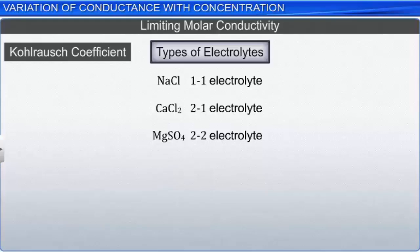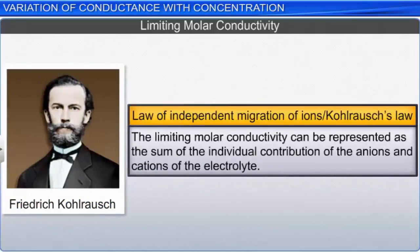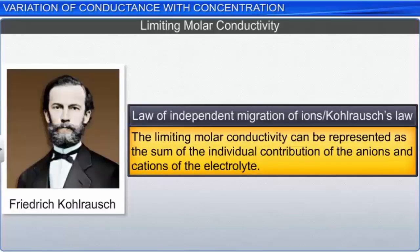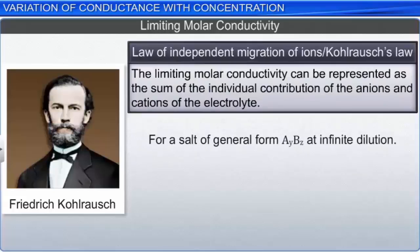Kohlrausch carried out studies on limiting molar conductivity for a variety of electrolytes. From his work, he deduced the law of independent migration of ions, or Kohlrausch's law. This law states that limiting molar conductivity can be represented as the sum of the individual contribution of the anions and cations of the electrolyte. For a salt of general form AYBZ at infinite dilution, limiting molar conductivity is equal to Y times the limiting molar conductivity of cation A plus Z times the limiting molar conductivity of anion B.